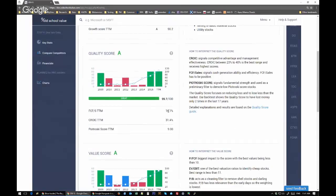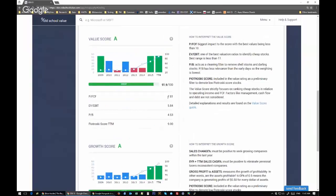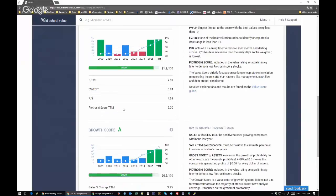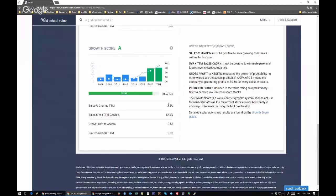Okay, that's a coincidence, but that's what I was mentioning before. It has fantastic ROIC. It's an airline company, but at the same time, they're extremely well managed. It has a price to free cash flow which is very reasonable, a very low EV to EBIT. Price to book value is on the higher end. On the growth side, they've been positive. They've been growing in profitability.